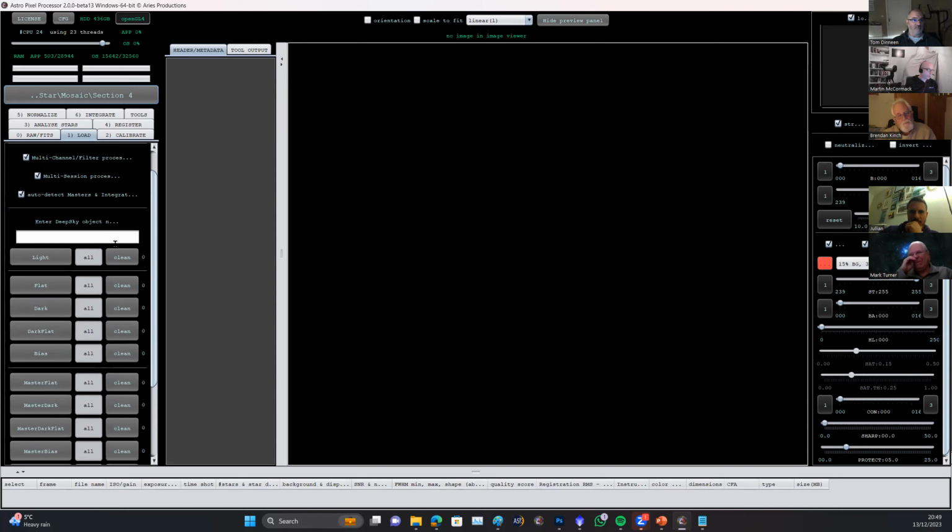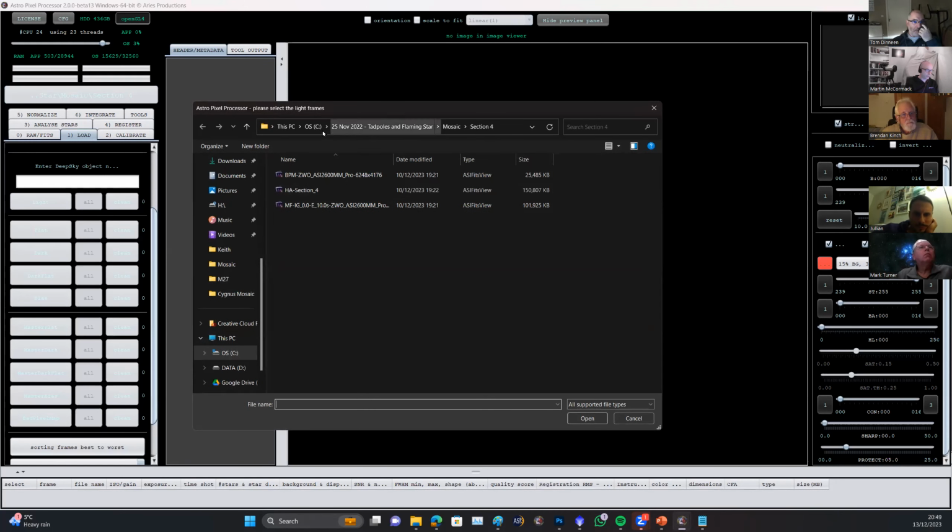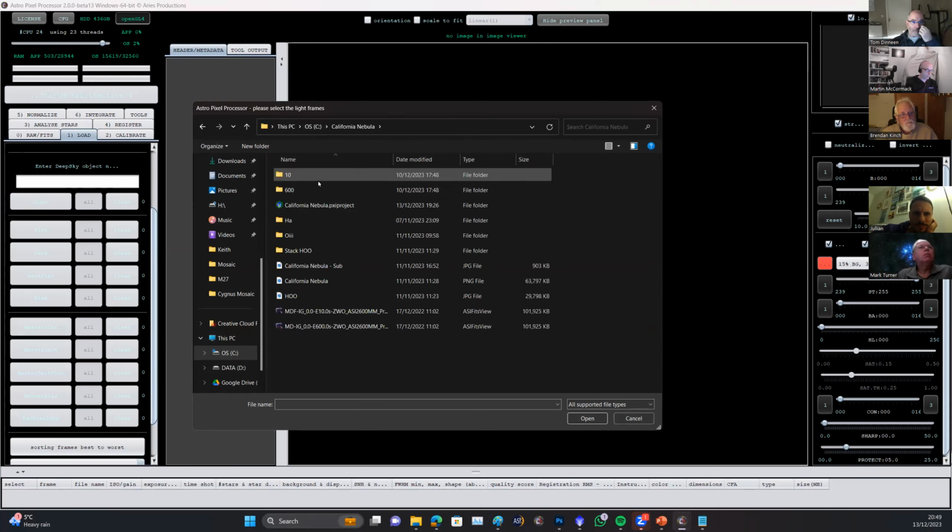Okay, so over here, it shows these tabs. These are quite important. These are all the various frames that you're going to load in. So this is your light frames. Basically, this is where you load in. You just select that, and then you pick the light frames that you're going to load in.